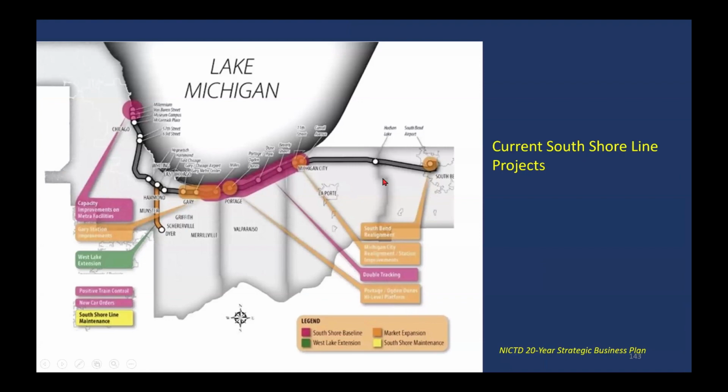So kind of summarizing what's going on is a lot of stuff on the South Shore. The airport realignment, the Michigan City project, they're double tracking all the middle part.